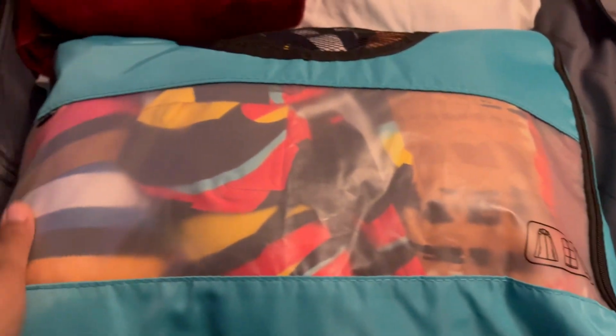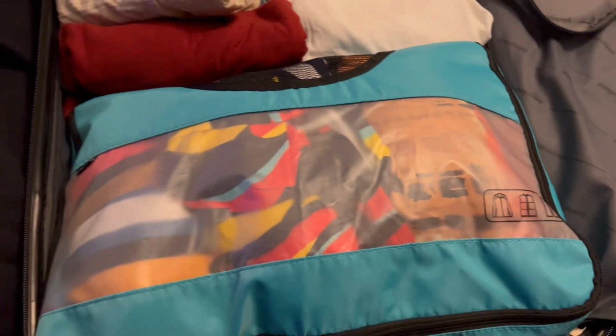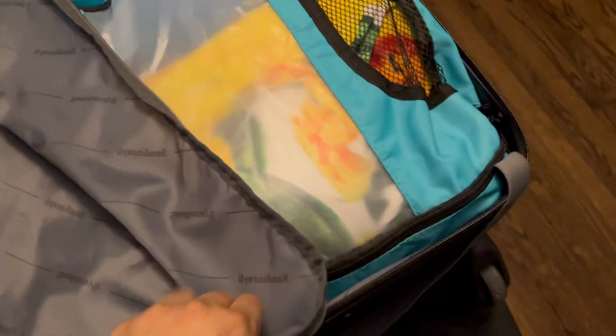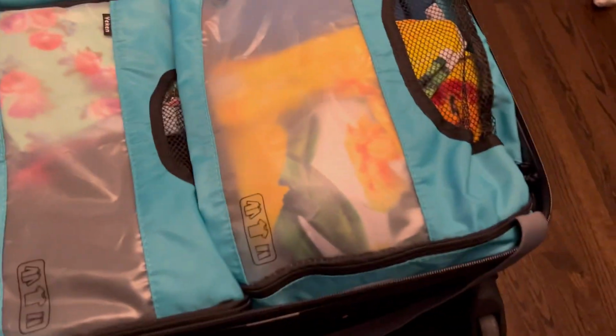Blue jean jacket because most of these sundresses are spaghetti strap. And I know that the ship gets cold, so I want to make sure that I'm covered. And then that side zips up like that. Just not zipped up right now.